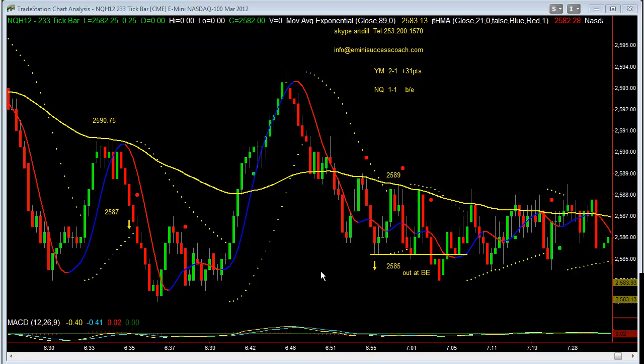This was our second trade of the day, and it was also a NASDAQ trade. It was really a breakout trade after we formed this little pivot here. Again, in there at 25.85. And we did not get a first target. I brought my stop after we got into the trade here, and then we had a run back up to the 89 here.